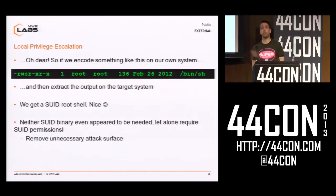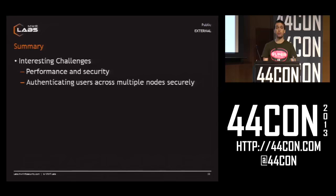In the cases we saw, it didn't seem like the binaries even really needed to be there. Most of them seemed to be related to the build process, or only happened in earlier stages of the imaging process, and really weren't required to be there on the actual production images at all. Certainly not as a SUID binary anyway. So if you're in these environments, you've got to make sure you look for this additional attack surface that your manufacturers are going to introduce and make sure that you remove anything you can.